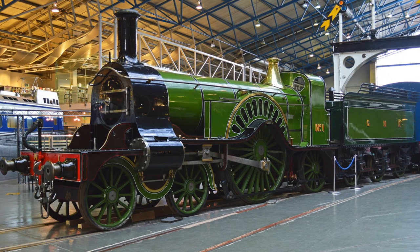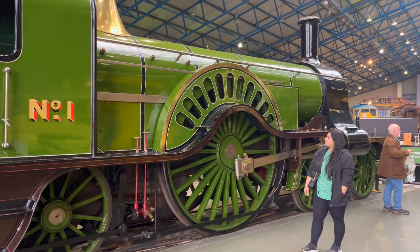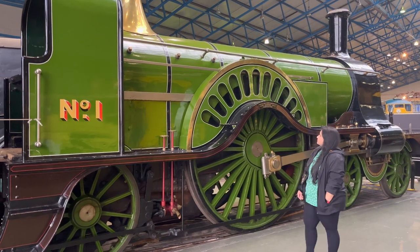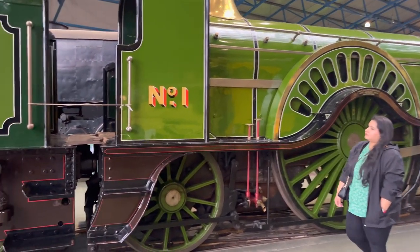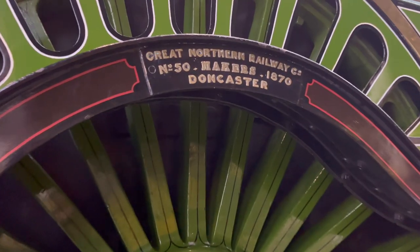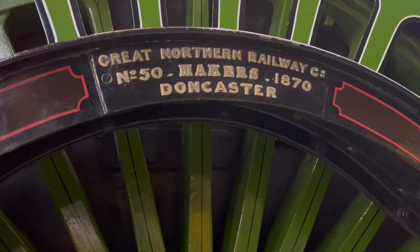for the GNR. The Sterling Single No. 1 was known for its distinctive appearance and innovative design. It featured a single large driving wheel, which was unusual for locomotives of the time. The locomotive was built for speed and was used to haul express passenger trains on the GNR's mainline routes. It was a well-regarded locomotive in its day and was known for its efficiency and speed.